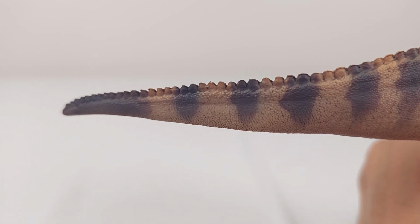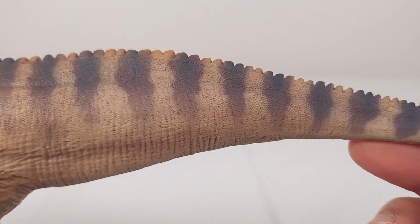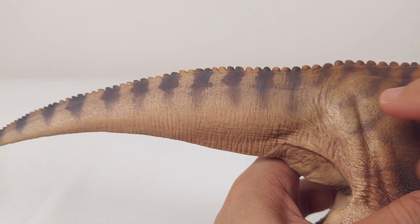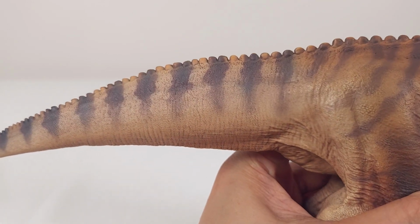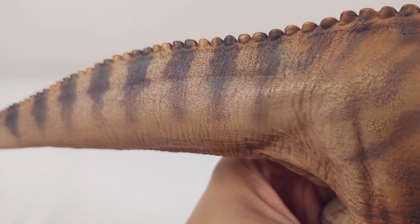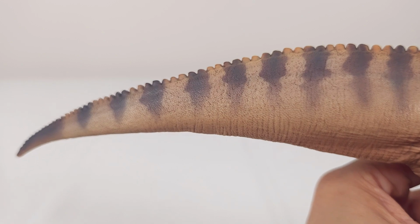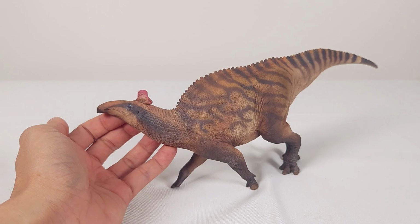And we might as well finish with the tail. And you can see that once again, there's a difference in the overall shade of the color, the shape and the form of the stripes, but continued in a seamless way. I just love the thick bundle of muscle here. And of course, the detail is likewise taken care of. Brief look at the underside. So all in all, such a beautiful model of a very important dinosaur.